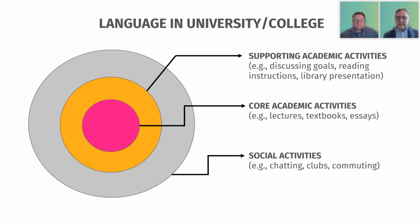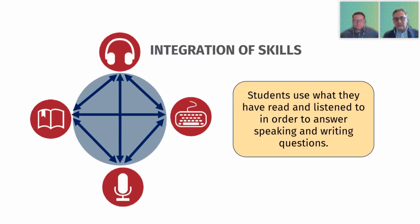As we'll see shortly, in the CAEL test, test takers may read a passage and then answer a question about it verbally, or they may be asked to listen to a lecture, read a passage on the same topic, and produce a short writing passage using information from both sources. In other words, integration, mimicking the experience of that first year academic instruction.